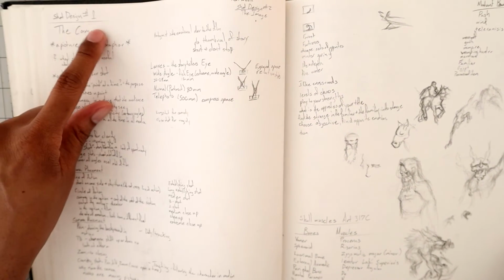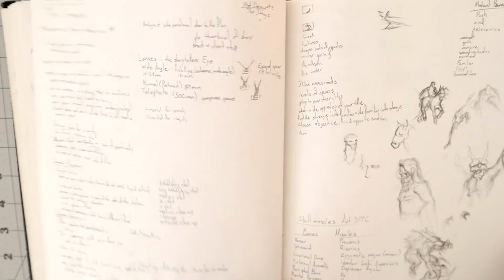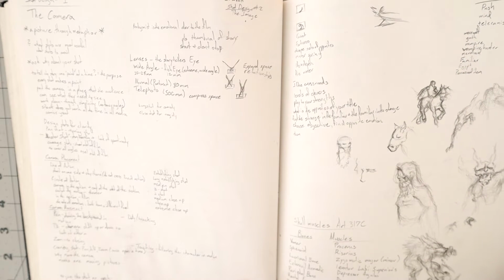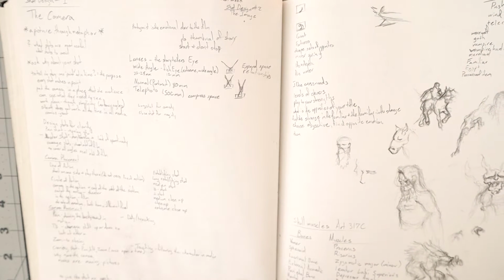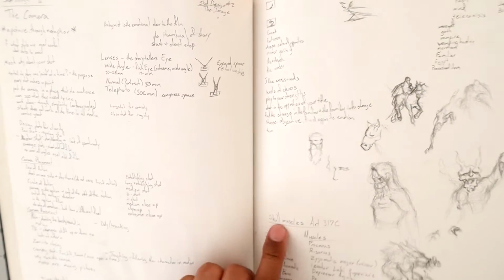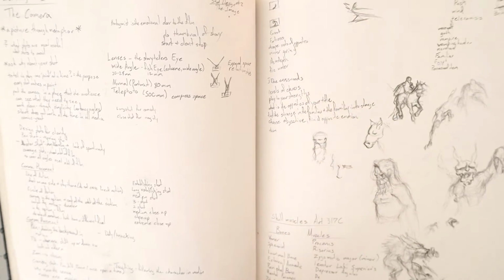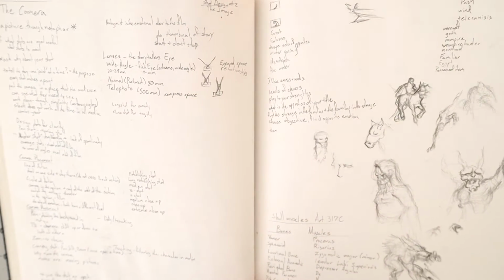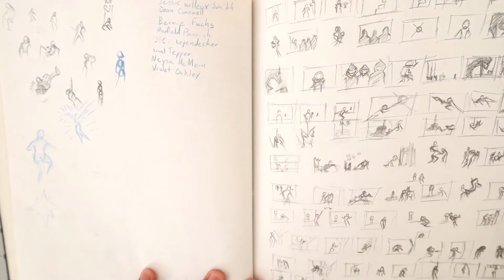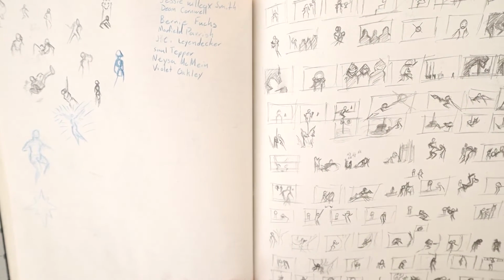Okay, shot design number 1. The camera. Some sketches. Skull Muscles Art 317C. I don't remember that class, but I'm sure I took it.